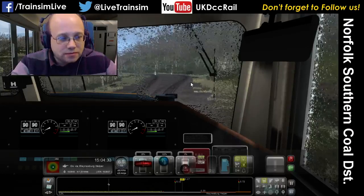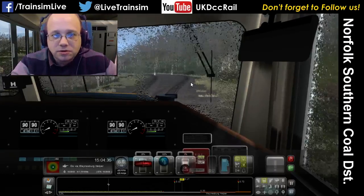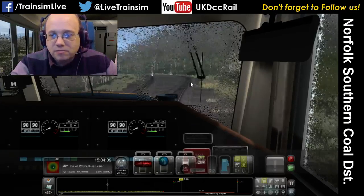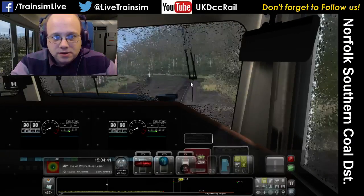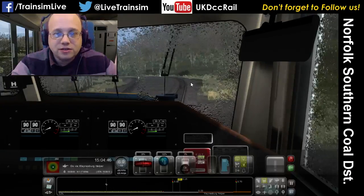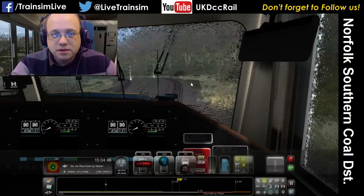What else are we planning? We had a request for Preston Carlisle, so I'm going to probably do some of that. And I think I was going to have another look at the Falmouth branch, and see how we get on with a little bit on the Falmouth branch. I quite fancy a little run on the pannier. Mike inspired me.